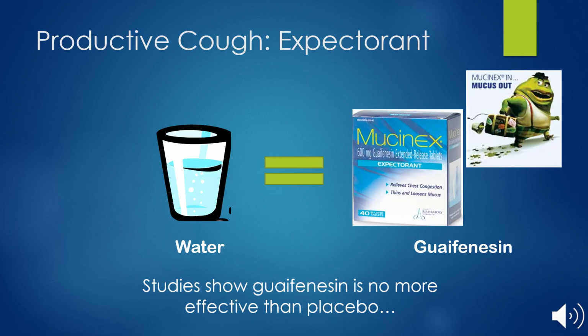So guaifenesin is what I mentioned on the previous slide as an option if a patient is experiencing productive cough, meaning that they have to cough up some mucus or phlegm. It's an expectorant, and how it works is it tries to thin and loosen the mucus to make it easier to cough up. However, there have been some studies showing that it is essentially no more effective than placebo, and it's actually just as good as drinking a large amount of water.